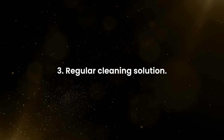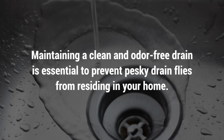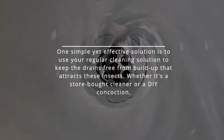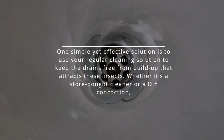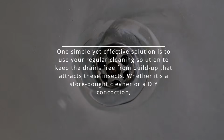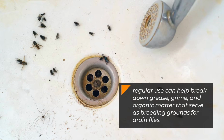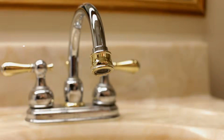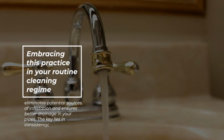3. Regular cleaning solution. Maintaining a clean and odor-free drain is essential to prevent pesky drain flies from residing in your home. One simple yet effective solution is to use your regular cleaning solution to keep the drains free from buildup that attracts these insects. Whether it's a store-bought cleaner or a DIY concoction, regular use can help break down grease, grime, and organic matter that serve as breeding grounds for drain flies. Embracing this practice in your routine cleaning regime eliminates potential sources of infestation and ensures better drainage in your pipes.